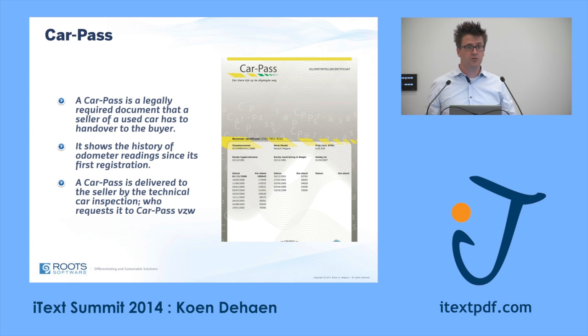So what did they invent, or what was that legal framework? They wanted to create a Carpass for every car within Belgium. Every car that drives within Belgium has its own Carpass. What does this mean? That Carpass, the legally binding document which every car has, needs to be exchanged on the sale of a car. So if I drive a car and want to sell it to somebody else, I need to give the Carpass of my car to the buyer. If I don't do that, the buyer has the right to refuse the sale and to ask for his money back.